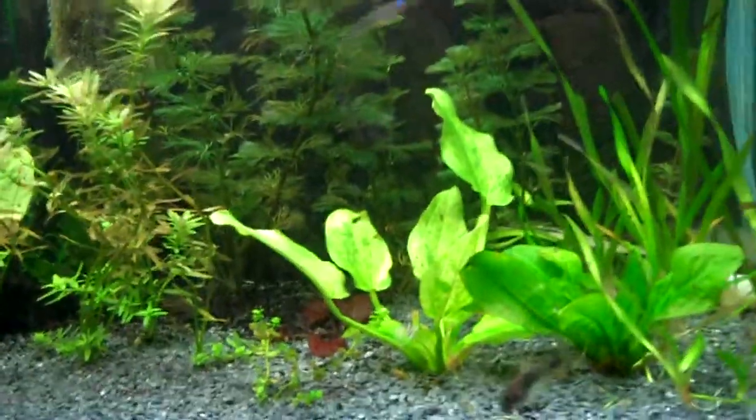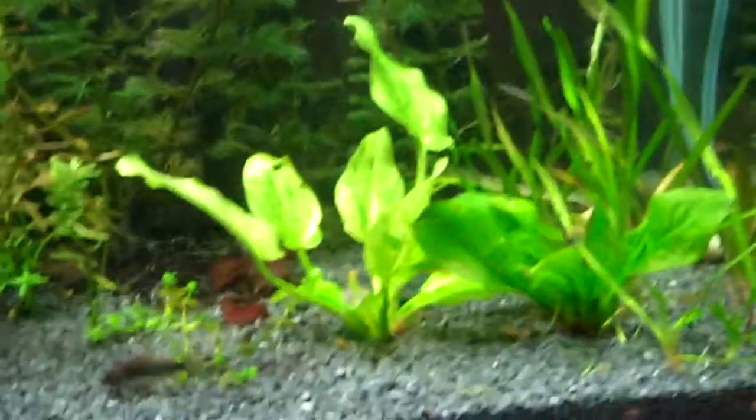Oh, look at that, man. There's some tiny little baby. I think it's a molly or a platy or something that came in the bag at the fish store. And I figured, what the heck, I'll put him in there and then sell him once he gets bigger. I figured he'd get eaten, but he's lasting.